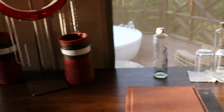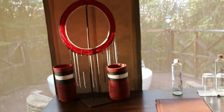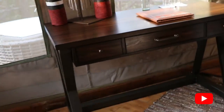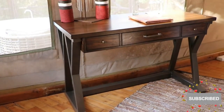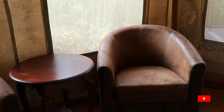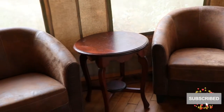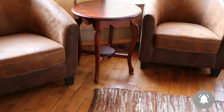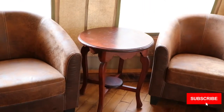We have water, some decorations over there. You can see it's a tent, even from the roof. That's the roof. The console looks quite nice. Then just next to the console, we have these two seats over here. Maybe for you to rest on your own time.